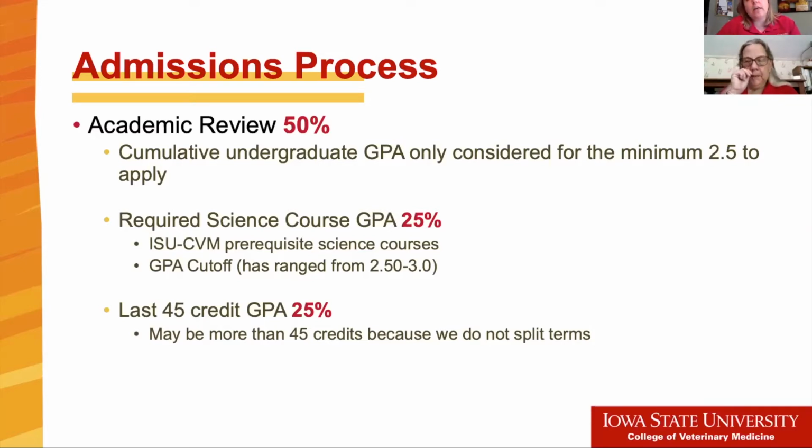You can do, and it's maybe on the wrong bullet point on our slide, but as soon as they have all of your transcripts, they will start that transcript entry. The professional transcript entry, if you have requested and paid for it. So they'll start that as soon as they have all of your transcripts. So you do not have to submit your VMCAS application.